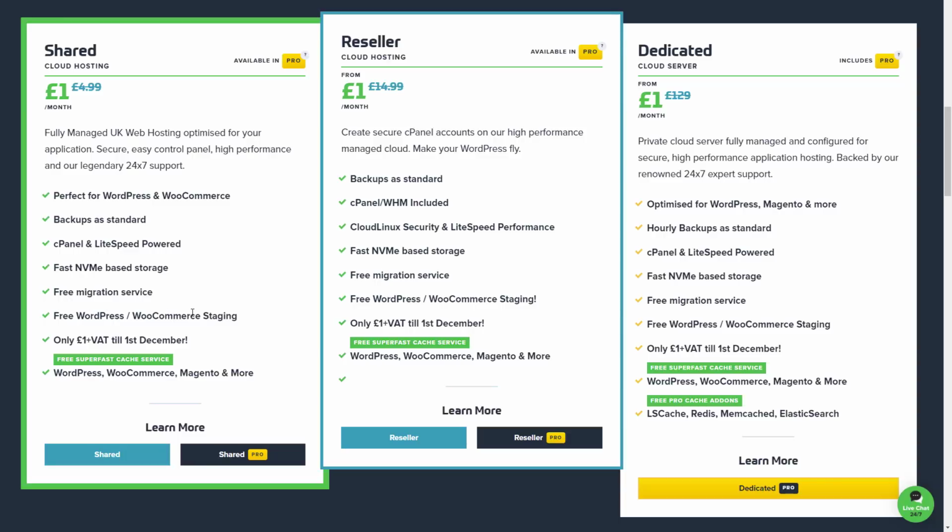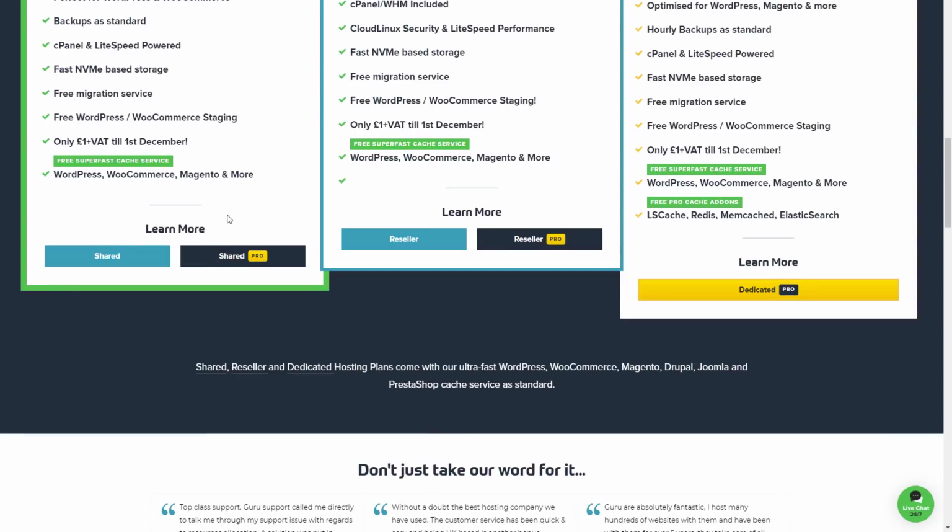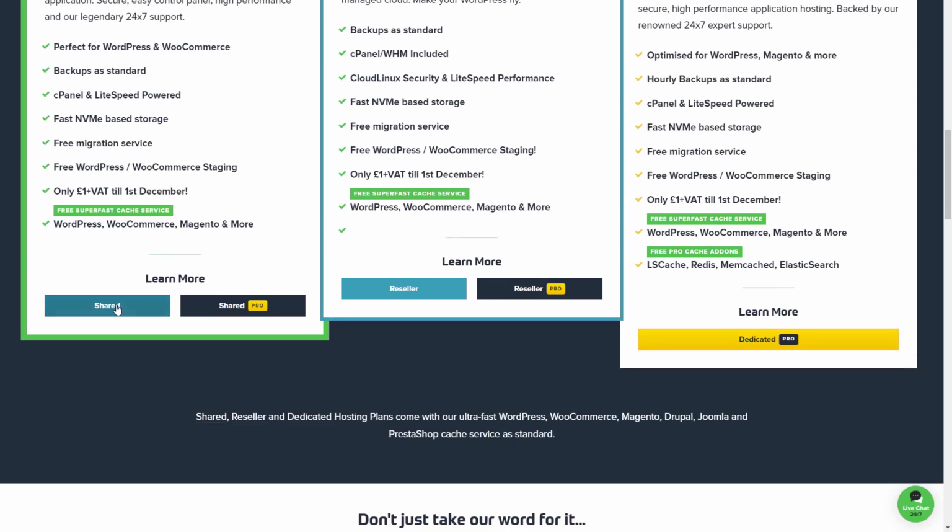free WordPress and WooCommerce staging, which I need to try. I haven't tried that yet. And you get super fast caching service, WordPress, WooCommerce, Magento, and more. So let me just get a few more details on this.